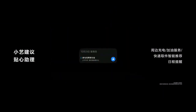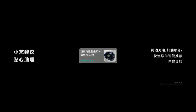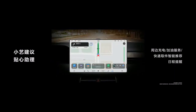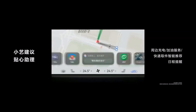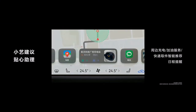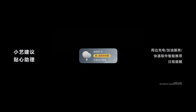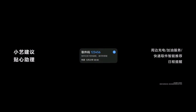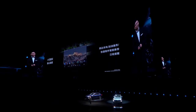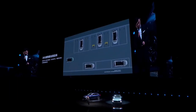We also have more thoughtful services provided by Celia. It's a very considerate voice assistant. It can help you find the latest charging pile and gas station. When you are about to run out of fuel, it will tell you where the nearest gas station is. When you are about to enter the garage, it will remind you to fetch the express delivery. It can also remind you of the weather conditions. It's like a smart personal assistant.